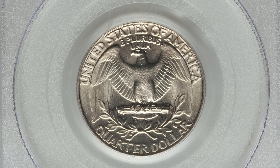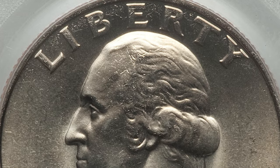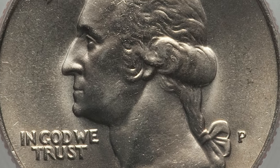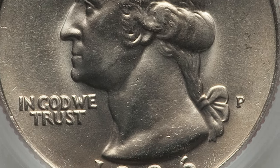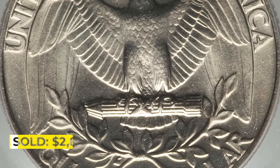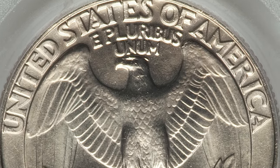This is the most expensive example at that condition so far. 1986-P quarter, graded at MS 67 by PCGS. Close inspection reveals enhanced motifs on Washington's bust. Fields are almost void of mentionable contact marks. Eye appeal is excellent. Sold on June 9, 2019 for $2,880 at Heritage Auctions.